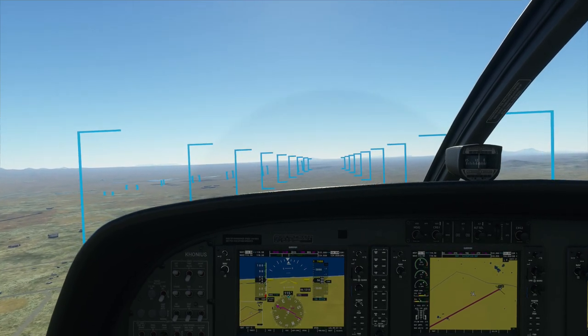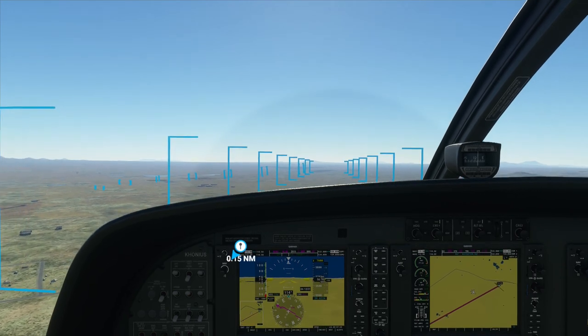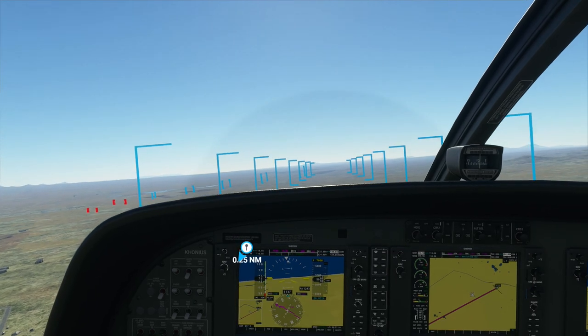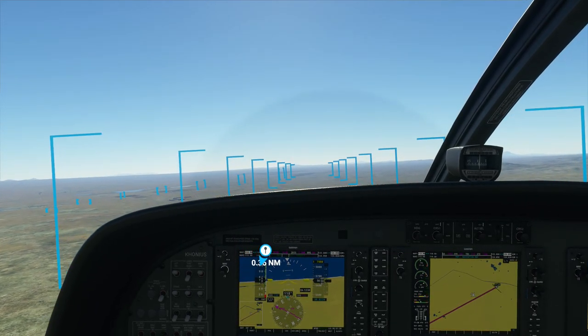I have to say this has been my least pretty flight so far. It just looks so fuzzy and hazy. And I guess that's about all there is really to see, unfortunately.